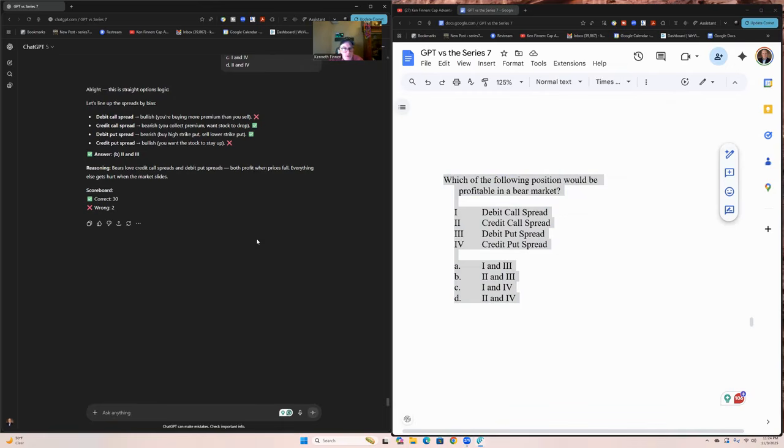Debit call spread, bullish, out. Credit call spread, bearish. Good. Debit put spread, bearish. Credit put spread, bullish. So it's going to be 2 and 3. Boom. Letter B. Bears love credit call spreads and debit put spreads. Both profit when prices fall. Everything else gets hurt when the market slides.